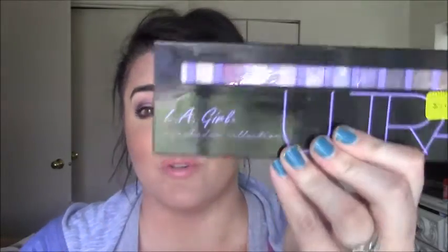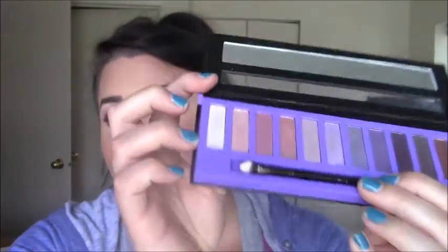Okay, so the first palette I'm going to start off with is the Ultra palette. Now, all these palettes, it's like a cardboard case. What the shadows are placed in is plastic, and then you have this little double-ended applicator stick. You've got a little brush that's really thin, and then a sponge tip at the other end. And these are actually pretty useful. I like to use a sponge tip to apply the glitter, you know, and things like that to my lid. And then this one I actually like to highlight my brow bone with. So it works.